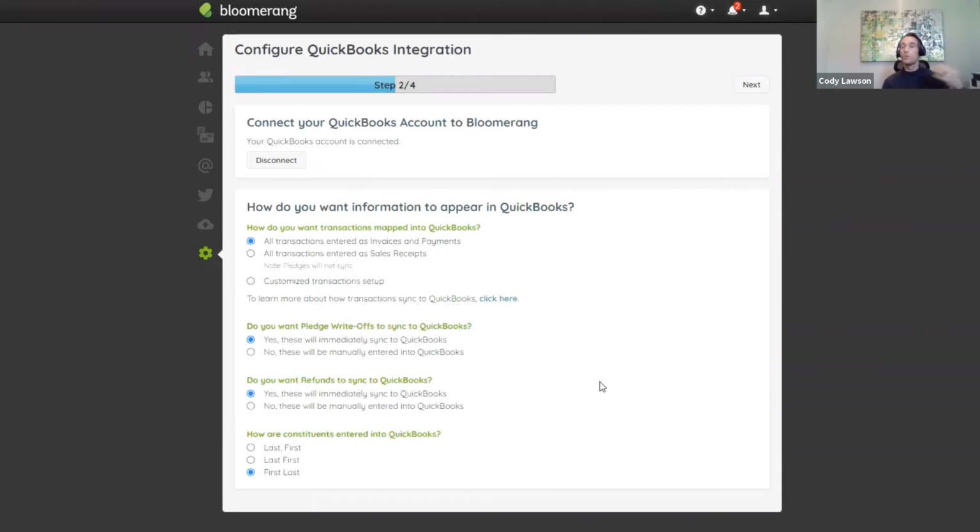And you have the choice if you want to enter those in, whether you want Bloomerang to sync those over, or if you would rather handle that manually, you have that flexibility. The display name here in QuickBooks, you have your customers. The customers all have a display name. That display name has to be a unique name for all of your QBO customers. This option here is important in one way.